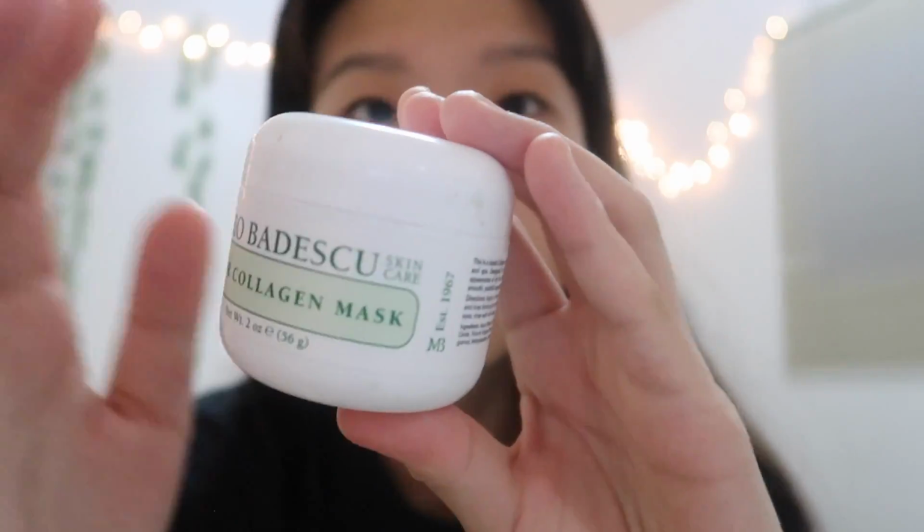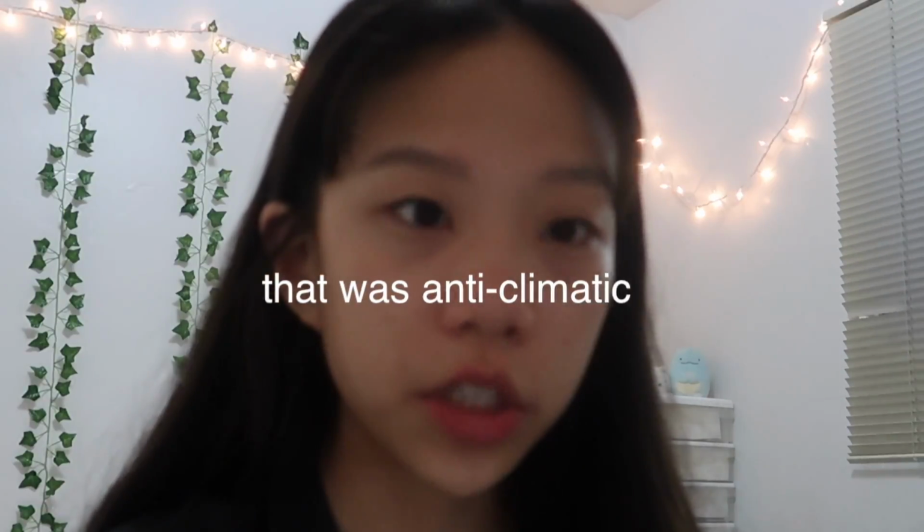Okay, so now I'm gonna go ahead and put on a mask. I had the mini size before, but I used it all up, so I got myself the full size, and it was kind of expensive, but it's really worth it. It's the Badescu Super Collagen Mask. At first I thought it was not gonna work because Badescu is kind of overhyped and everything. It works super nicely. For me, it's like the face wash pretty much.